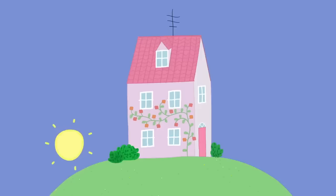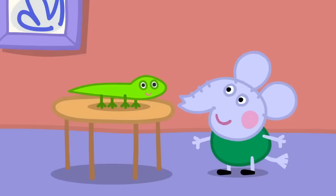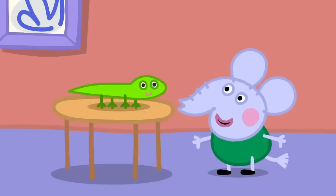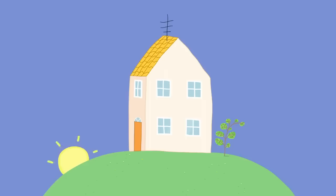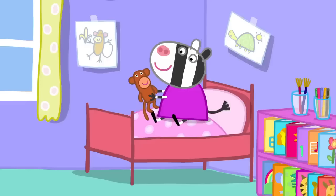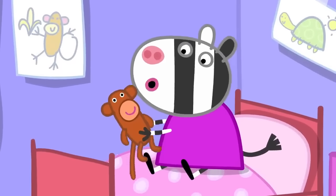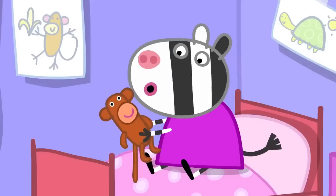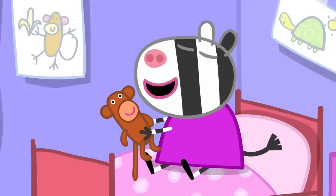Edmund Elephant is talking to his gecko. Watch me. Now you do it. Zoe Zebra is talking to her monkey. Are you excited about the competition, monkey? Remember to be good tomorrow. Don't be a cheeky monkey.